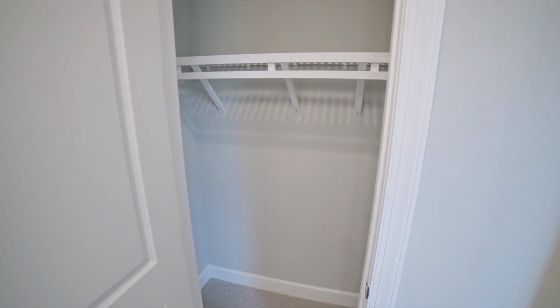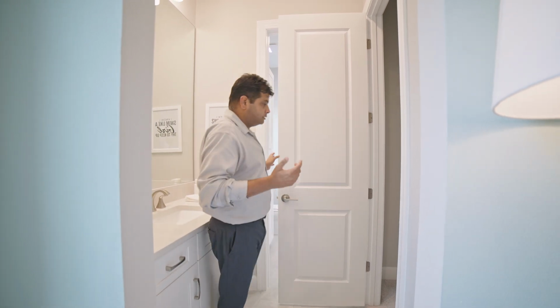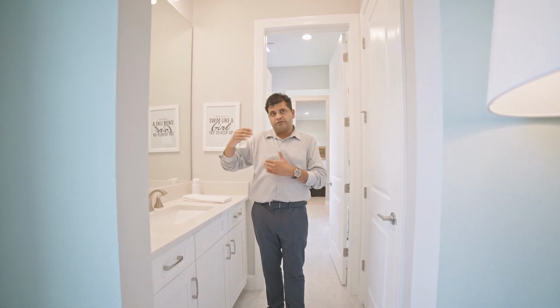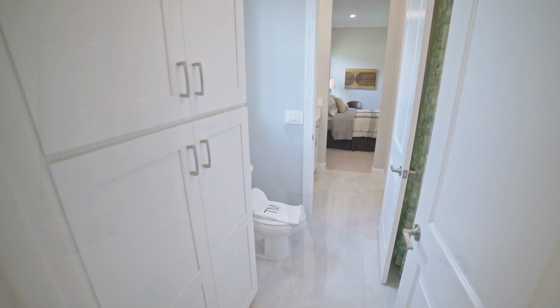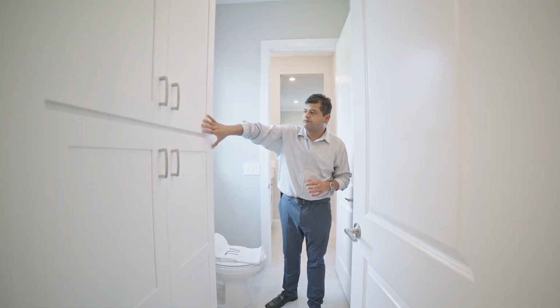Now, when you get to the closet, you're going to see they have this wooden rack. It's actually an upgrade. The standard rack is those wire ones, and please don't ask me why, but I don't understand, with a house at the price point that this is, that they have those wire racks, but that's just what some builders do. And then as I walk here, you're going to have this as an upgrade. If you don't choose that, it would be a little closet space. They actually have a cabinet.